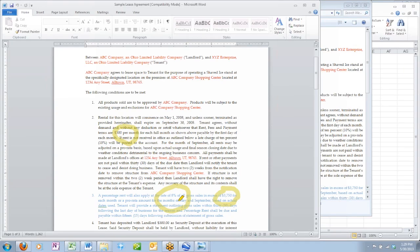So if I do 10,000, then you're going to get $800 instead of 300. So it's commensurate. The better we do, the more upside they've got. If it does terrible, then we're protected against that.